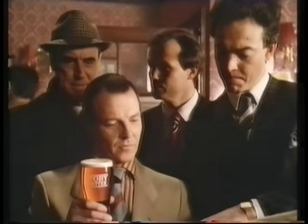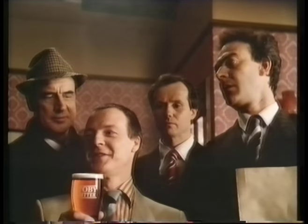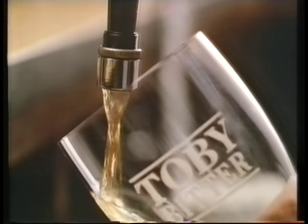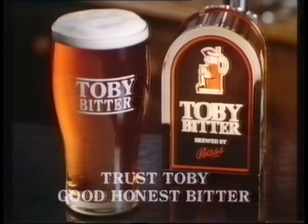Thank you, Robbie. Hello, Pinky. Hello, Inspector. George. Pint of Toby for the inspector, please. You drinking Toby? I mean, that's an honest pint. Good character, good taste, and good value. Is that it? Trying to make out we haven't got it stashed away somewhere, are we? No, Inspector. Haven't you heard? I'm going straight. Shut up. Cheers. Trust Toby. Good, honest bitter.